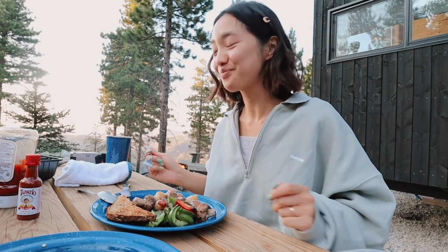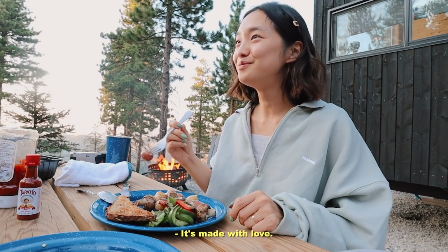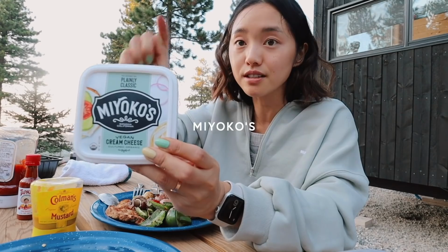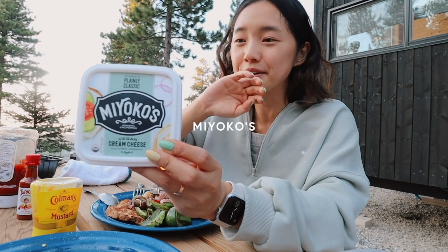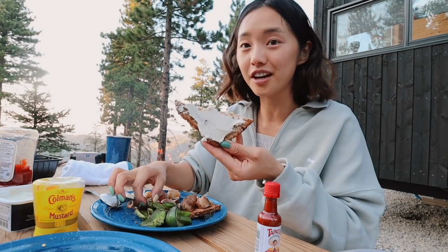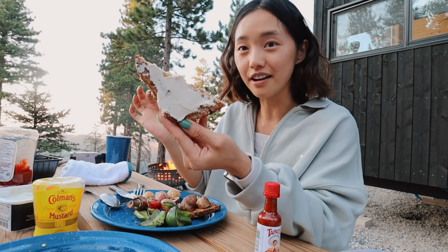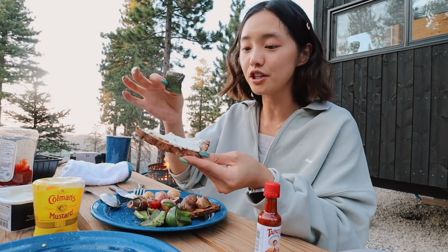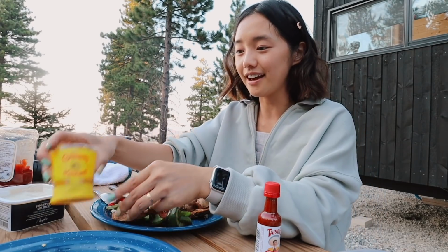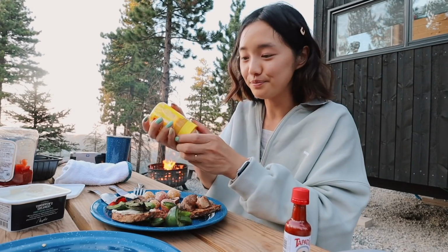Why is your potato salad so good? It's made with love. Get this cream cheese. This is a vegan cream cheese by the brand Mykonos. It is absolutely delicious. I'm creating a barbecue sandwich. So I've got a layer of the Mykonos cream cheese, and I'm gonna add some bell pepper. And then I'm gonna get a little bit of mustard. This is Coleman's. It's a bit spicy. English.